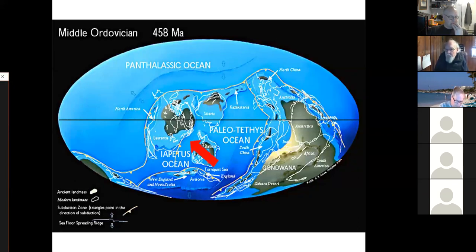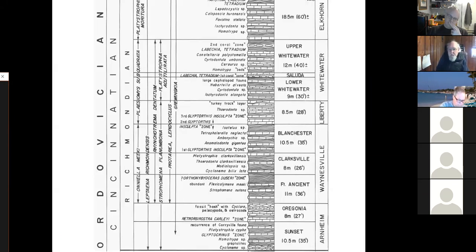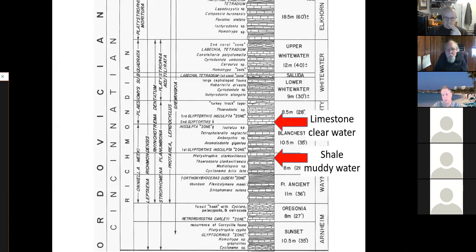And every time we got bumped by a microcontinent, it would form some mountains, and those would be eroded, and all that mud got washed here to the west to cover Ohio. And that's why, if you look at the Ordovician rocks here in Ohio, they're layer after thin layer of mudstone and shale and limestone, shale and limestone, shale and limestone. The shale represents muddy water from these eroding mountains, and the limestone represents clear water in between those episodes of uplift and erosion. So that's what the rocks are like in the Ordovician rocks of Ohio.